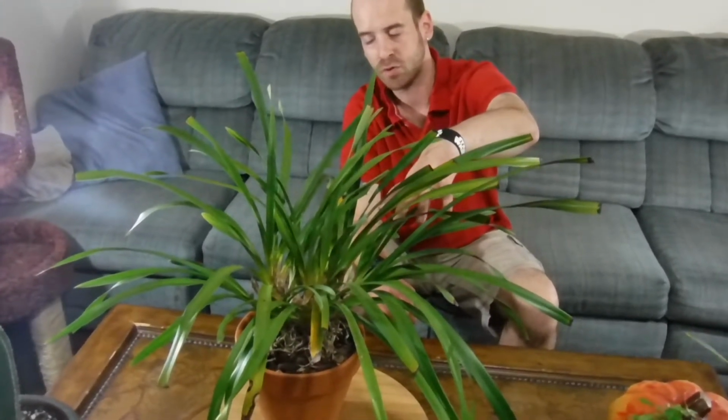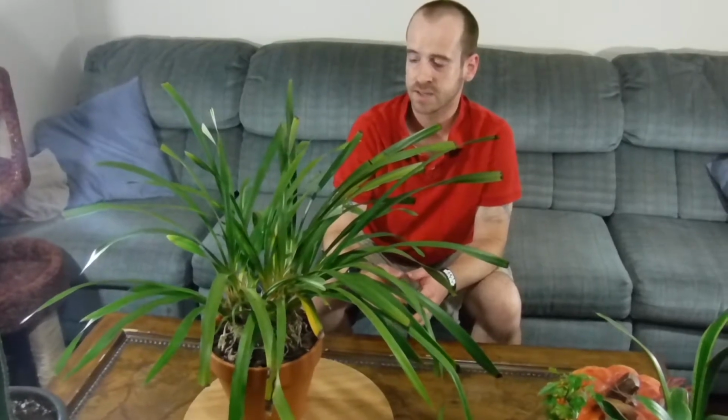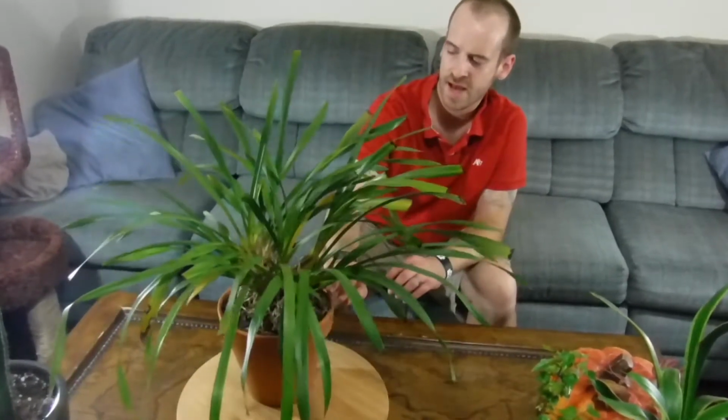And do not get it on top of your plant, because it will cause crown rot. Now, the temperatures, as I was saying, you do want to have a little bit of humidity, but not a lot, because a lot can give you root rot and crown rot. Other than that, the only other thing you have to worry about is pests.